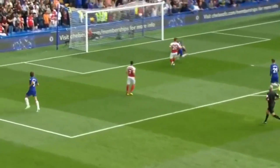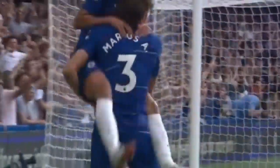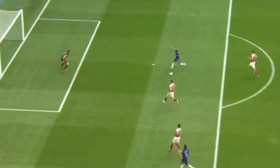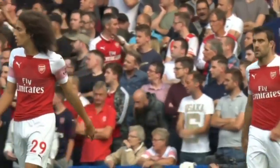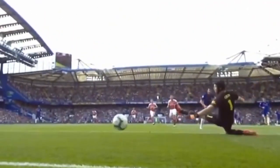Here's Pedro, and that's quite exceptional from Chelsea. Superb goal. The passing was accurate, the finish was lethal. And Chelsea lead Arsenal by 1-0. Yeah, great goal.